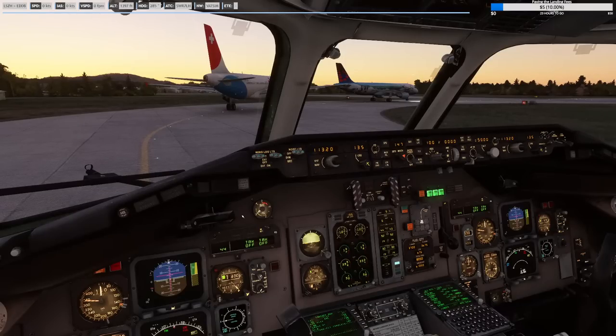And Digital A320, for which airline am I flying? My airline doesn't want me to tell, I do apologize for that, so I can't say.